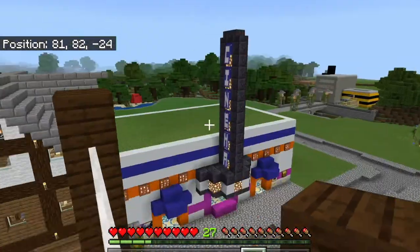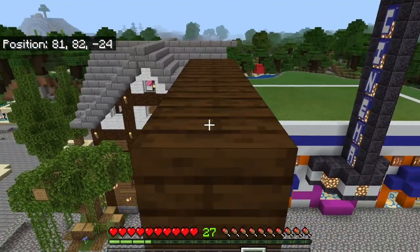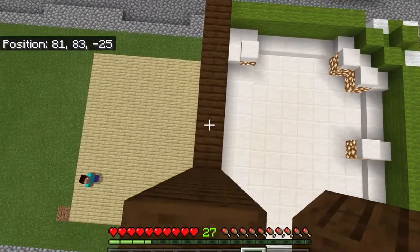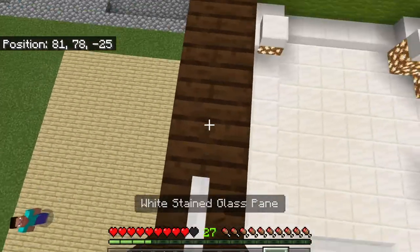You know, when I plan this in creative mode, it doesn't seem as high up as when you build it in survival. Just saying. It's like I'm dangling off of the shard or something.